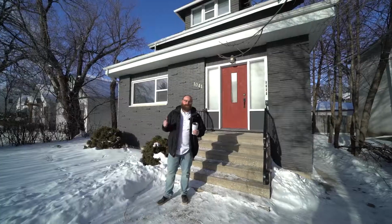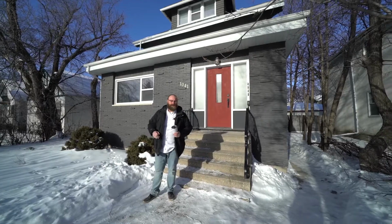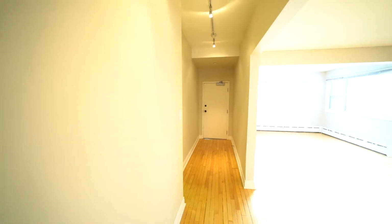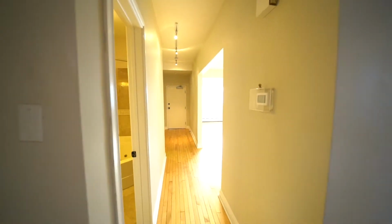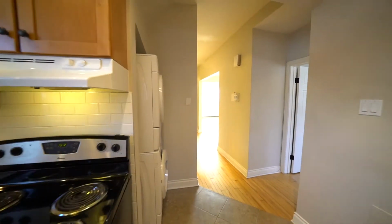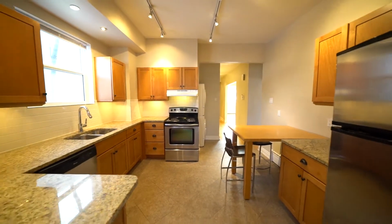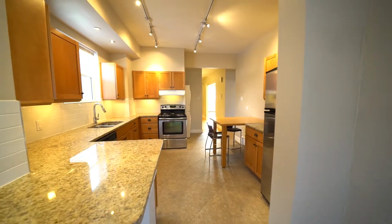Even more exciting, right behind me here, we've got a beautiful fourplex, fully updated. It's a legal fourplex. We've got updated plumbing, updated electrical, new boiler, brand new windows, new roof. It's A++ tenanted.